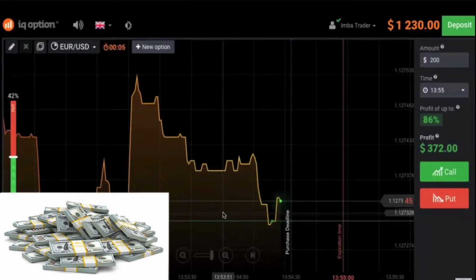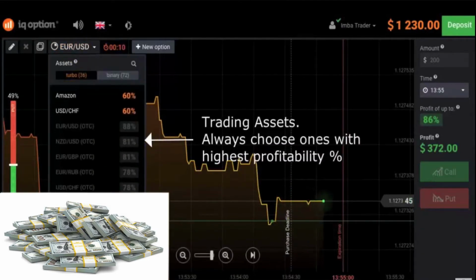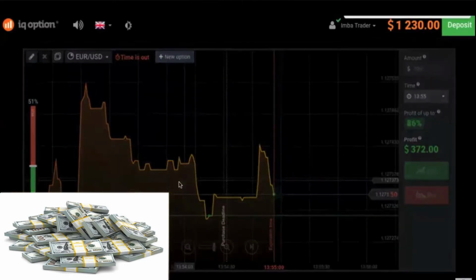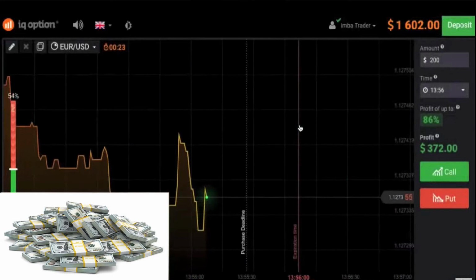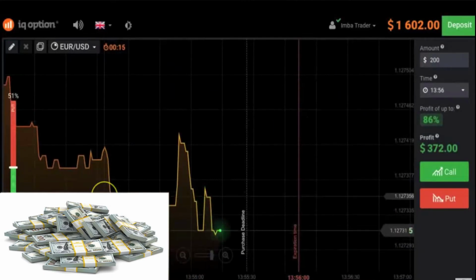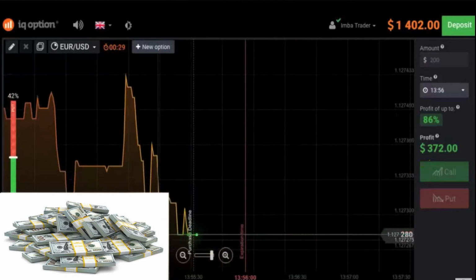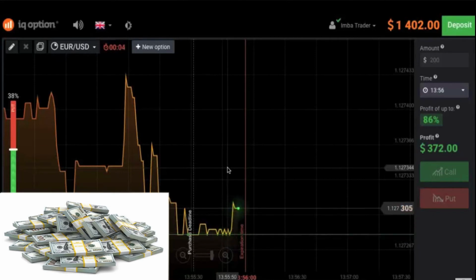I will proceed with the rise bet, and here on the IQ Option platform there is a huge list of assets that you can trade. Just pick one from the list and make sure it's somewhere above 80%. 372. So we are at the point of $600 of pure profit, and let's wait till we get closer to the white line, and I'm proceeding with the rise bet. Just a couple seconds left till we get to the order expiration, and another lucky bet for us, 372.